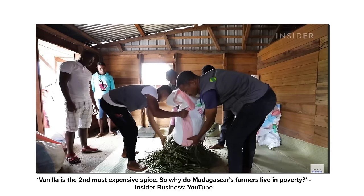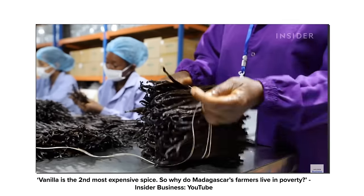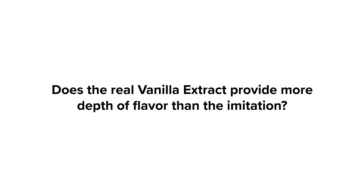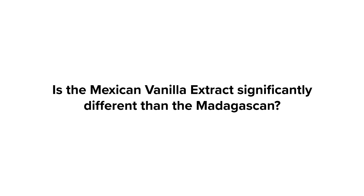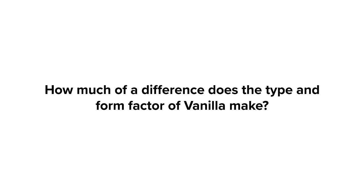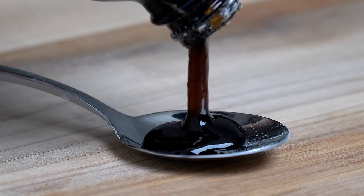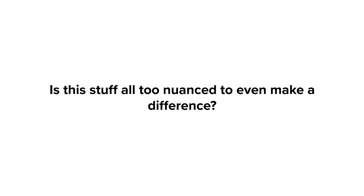So unless otherwise stated or specifically ordered, the stuff you get at the grocery store is almost certainly vanilla from Madagascar. And as a curious home cook, I want to answer these questions when it comes to using vanilla in a blind taste test. First, does the real vanilla extract provide more depth of flavor than the imitation? Is the Mexican vanilla extract significantly different than the Madagascan? How much of a difference does the type and form factor of vanilla make? For example, does that paste with the flecks of vanilla hold on to its flavor better? Or is this stuff all too nuanced to even make a difference?